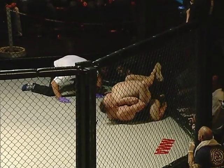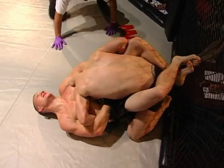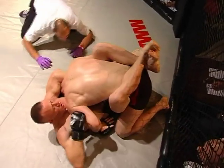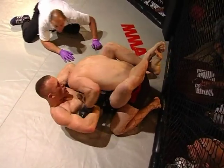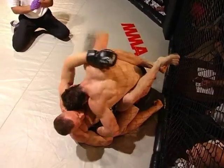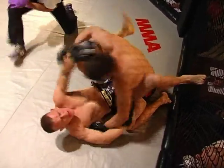Now Miller instigates the takedown. He's looking to wrap that guillotine on. That is on tight. He's got the body control. You can see Gillis thinking about tapping there. That was so close. We saw his hand raise. He was thinking of tapping there. And he breaks his head free. This is turning out to be an excellent fight.